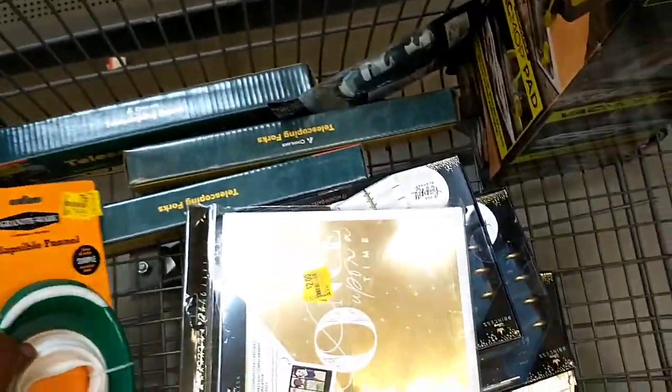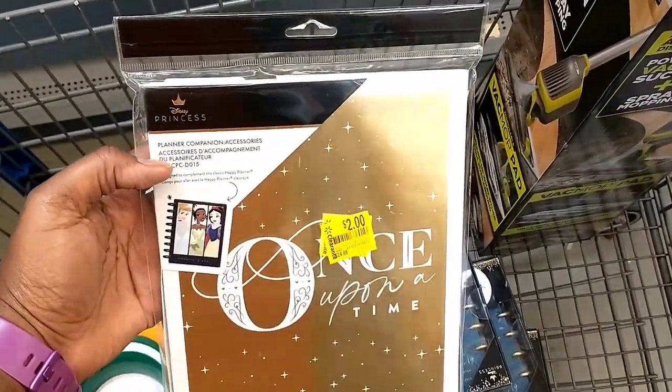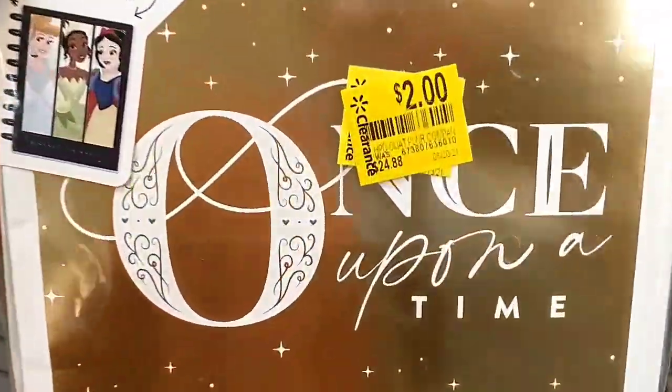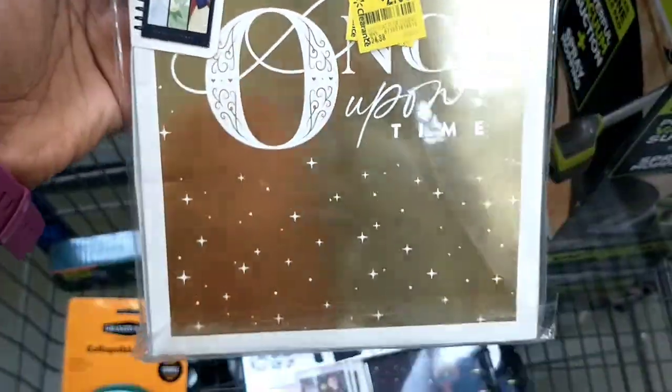And then in the actual clearance aisle, they had marked down the remainder of the Happy Planner Disney Princess Limited Edition ones to just $2. So I just grabbed those. $24.88 down to $2.